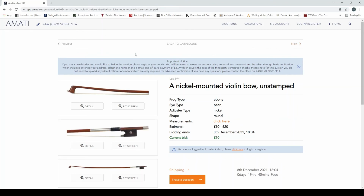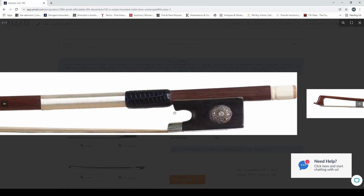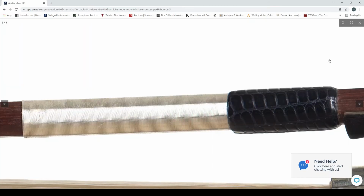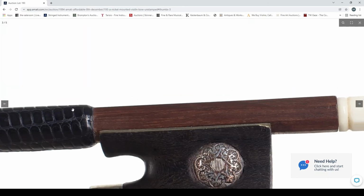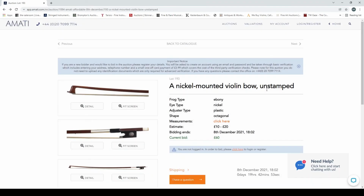Actually, that's kind of interesting. Let's just have a quick look at this. Interesting frog and button on that one. That's a bit curious. I'm not really quite sure that... I don't think that button belongs. Just a little bit of an oddity.